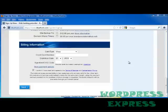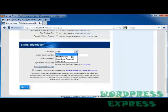I'm going to be using a MasterCard to pay for this account, so I'm going to use the drop-down next to card type, put in MasterCard, and then fill out my credit card number, expiration date, and then the 3-number security code on the back of the card. Once that's done, I'm going to click on I confirm I have read and agree to the terms of service and cancellation policy. Always read those before you click them because you're basically giving this your signature that you've read them. I'm going to go ahead and put my information in now.